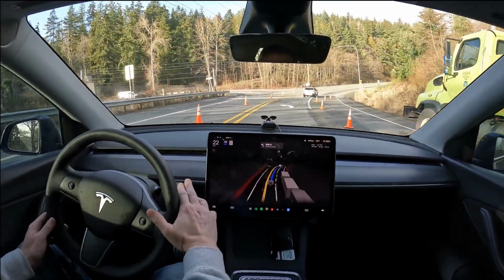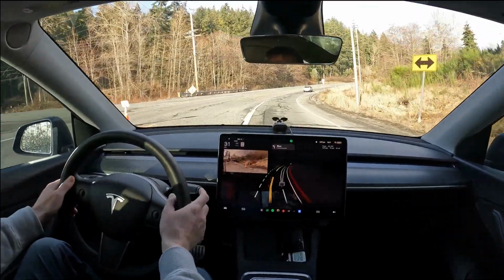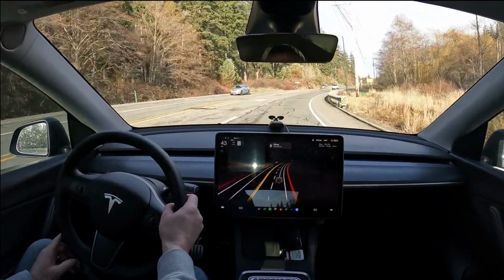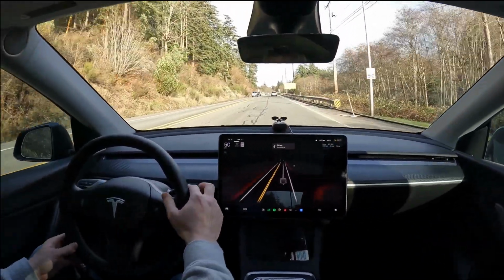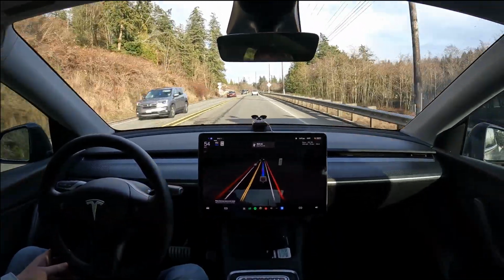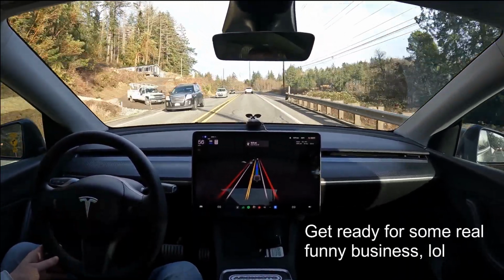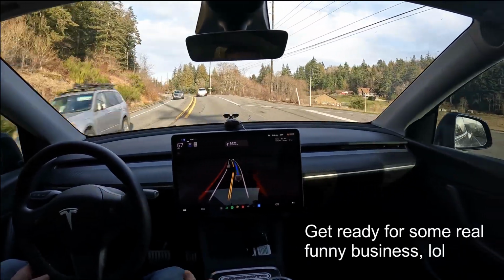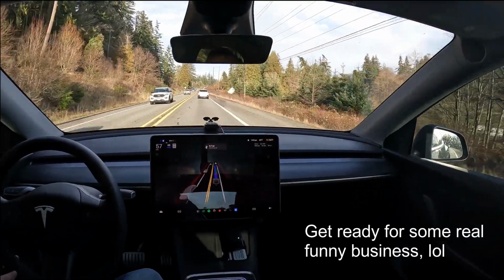I re-engaged, and I'm going to take back over, and there we go. Okay, I wanted to turn there. That was not where I normally would go that way, but I want to try the roundabout up here. So let's go ahead and engage FSD, and we're going to try this roundabout. It's just a little over a mile away, and then we're going to try the roundabout that we had a hard time with going to Harold's again. So we've been through both of these, and we're going through them in a different direction this time.